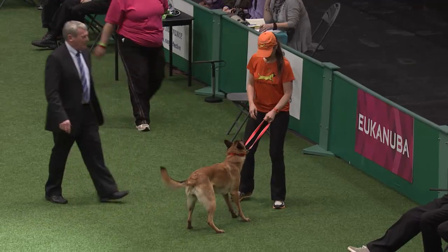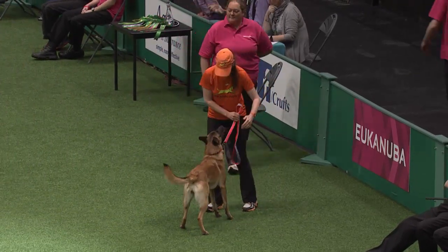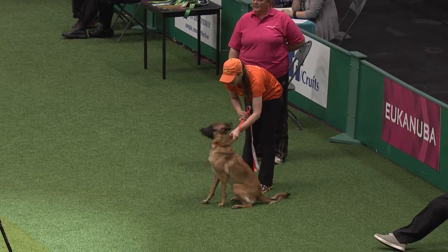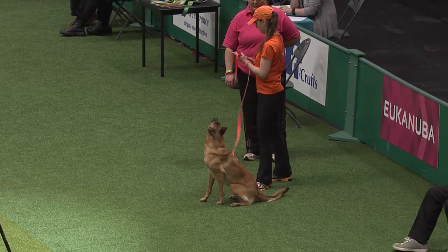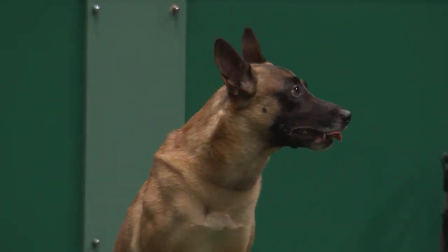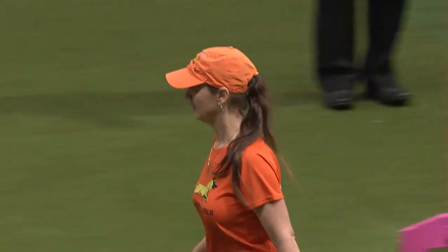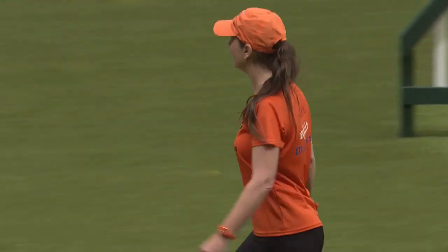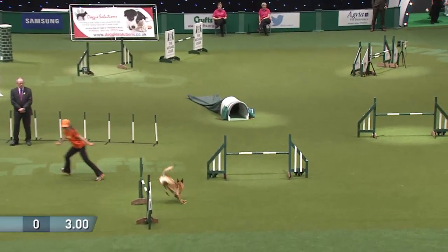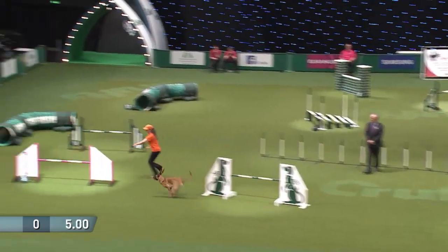So our first competitor, Katja, with Ziva, a Malinois Belgian Shepherd, 4 years of age. So it's their first time in the UK. So as you can see, we've got electronic timing. This is a German timing which has been used this year, and I must admit proving very successful. We've also got a manual timer as well in Rob, just in case we have any hiccups.